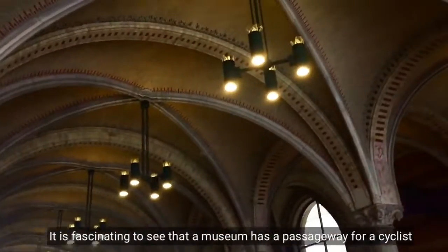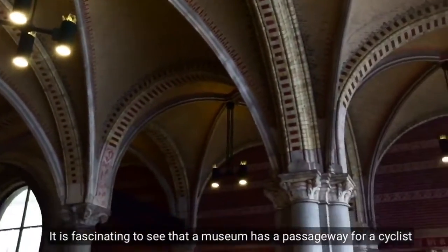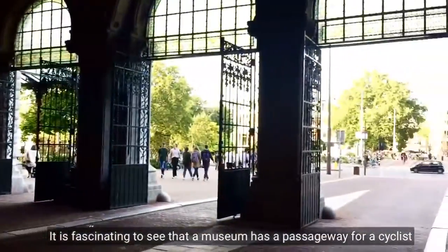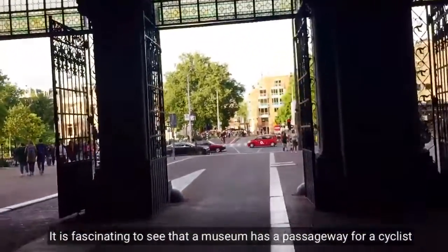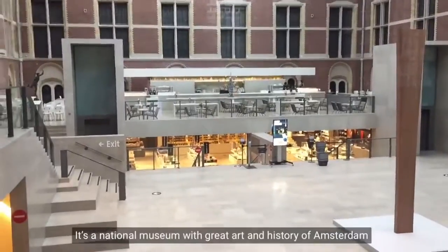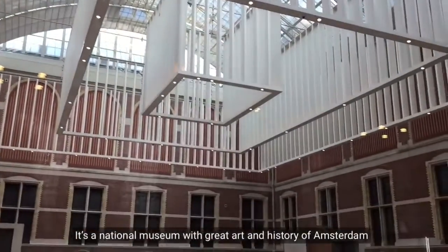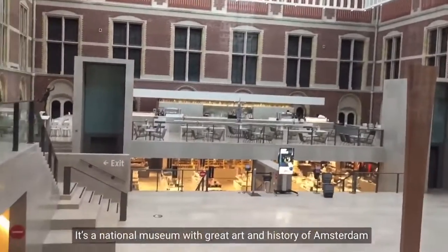It is fascinating to see that a museum has a passageway for cyclists. Literally, you are walking in between the museum. It's a national museum with the great art and history of Amsterdam, with a small garden on its side.